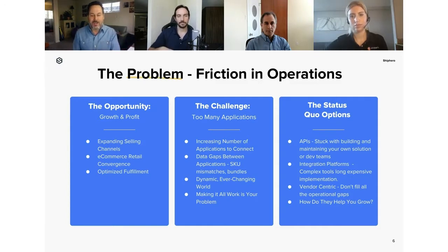So there's a lot of data gaps between applications. Some of the examples we always throw out there are things like SKU mismatches. Some systems have a different SKU nomenclature than others, or Amazon uses ASINs. And so there's always these little mismatches that need to be managed. There's things like bundles. Some channels do bundles, some don't. The other big problem is that there's a lot of change in e-commerce. People are trying out new systems. There's new 3PLs coming in or going out, and so managing all this integration and making it all work is very hard because there's a lot of dynamic change in the situation.